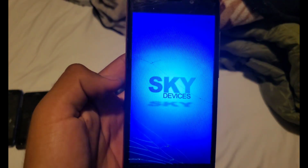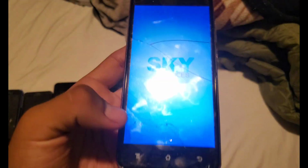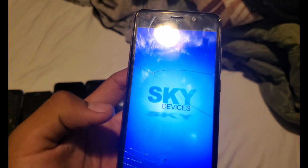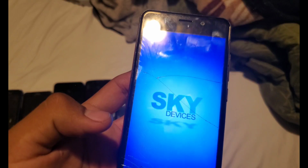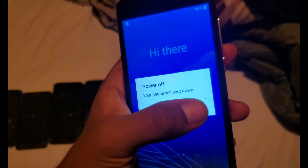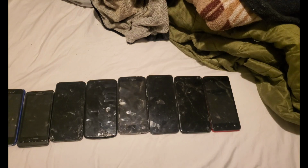I don't know why it's just blue. See? And it is cracked, not that bad though, it's not that major. I have one with a hairline crack, which I'm going to tell you right now. This thing works 99%, which is nice. It works, and it is FRP locked. Okay, let's start reviewing the broken phones.